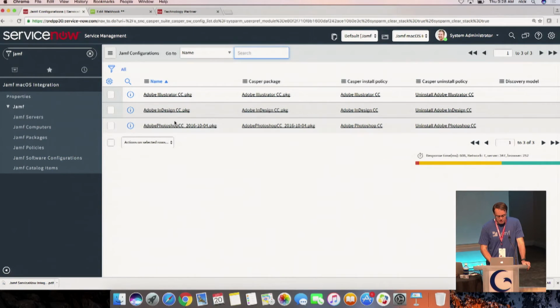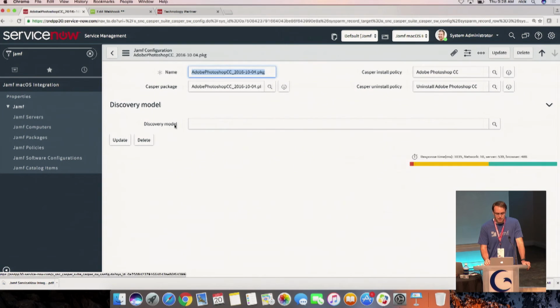Then there's this thing called a software configuration, and the software configuration is what defines how this is going to be installed and, more importantly, like Becky was talking about, how it is going to be uninstalled in the case of revocation, whether that's an automated revocation process. So when Becky explains that we're going to have the lease capability coming in ServiceNow, as long as you have an uninstall policy defined here, that lease capability will ensure that the software is automatically uninstalled if you want that to happen. So we already support it, Becky. No problem.